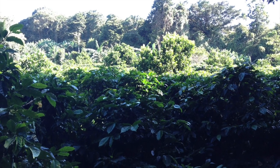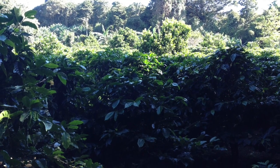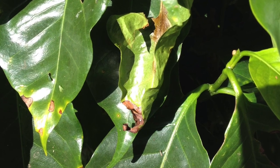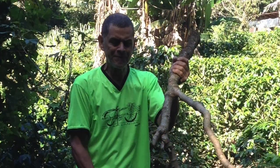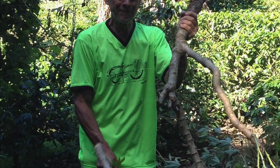Our guide led us to one special field that was being used to test a particular blight that affected coffee plants. You could see which plants were infected as they had shriveled, yellowed leaves with pockmarks on them. Those beans were smaller and seemed dried out. The employees of the farm were open, friendly, welcoming, and very informative.